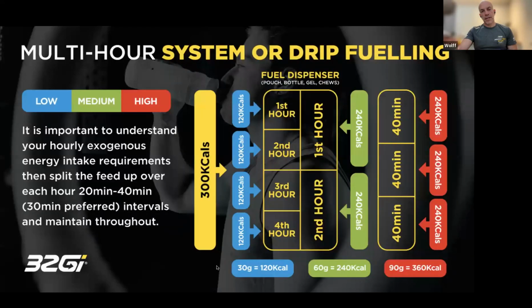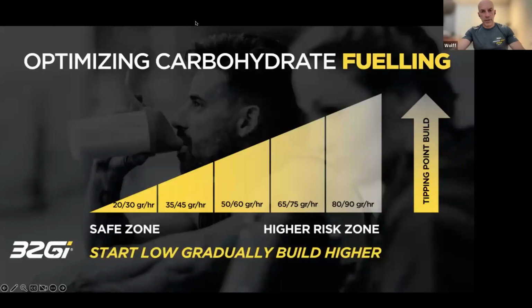Okay. Any questions on that? Sorry, I just saw there's one in the chat. Okay, so somebody said they like the fact that I pointed out multiple carbs.